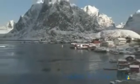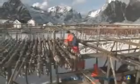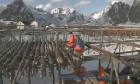Once the oil-rich livers are removed from the fish, the clean cod are trucked out to the ancient drying areas, where they will be hung out to dry in the wind, the same way it has been done for over 10,000 years.